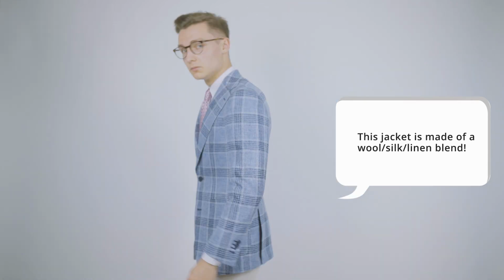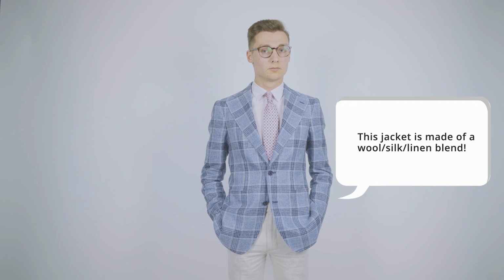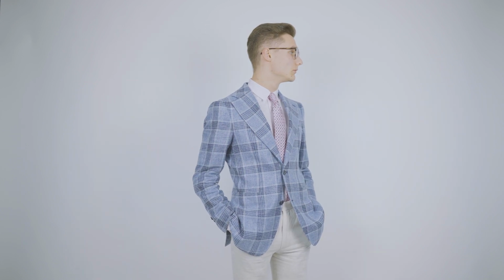If you are living in a tropical country, maybe look for fresco or a wool silk linen blend. Pure linen can look good as well. In my opinion, a blend with wool is the better choice though. It does not wrinkle as easily and it will look crisp for the whole night. If you're living in a country with rather cold temperatures, a flannel fabric could actually work as well.